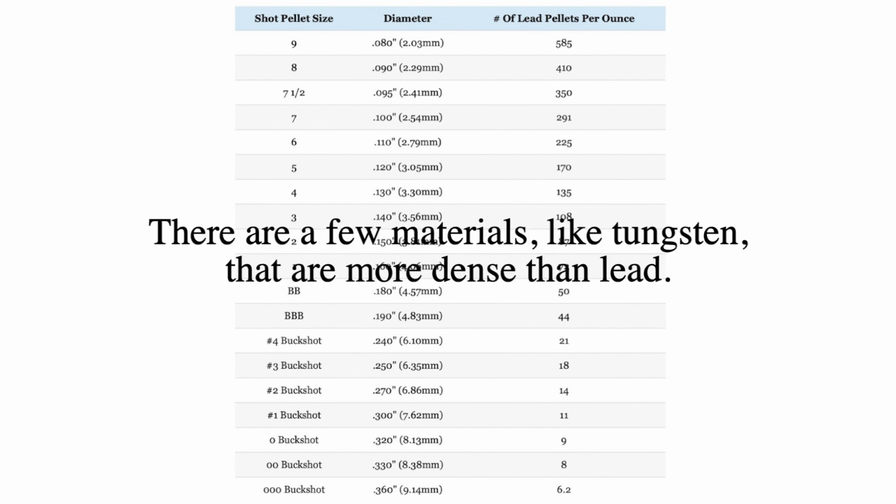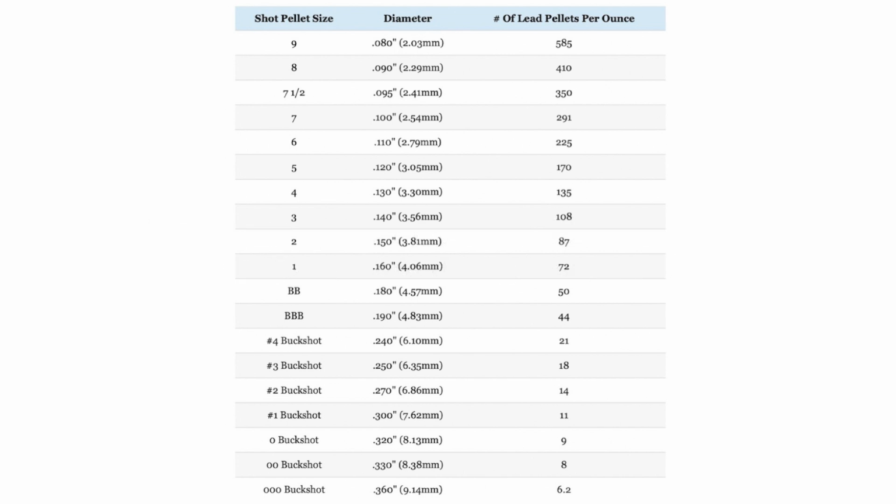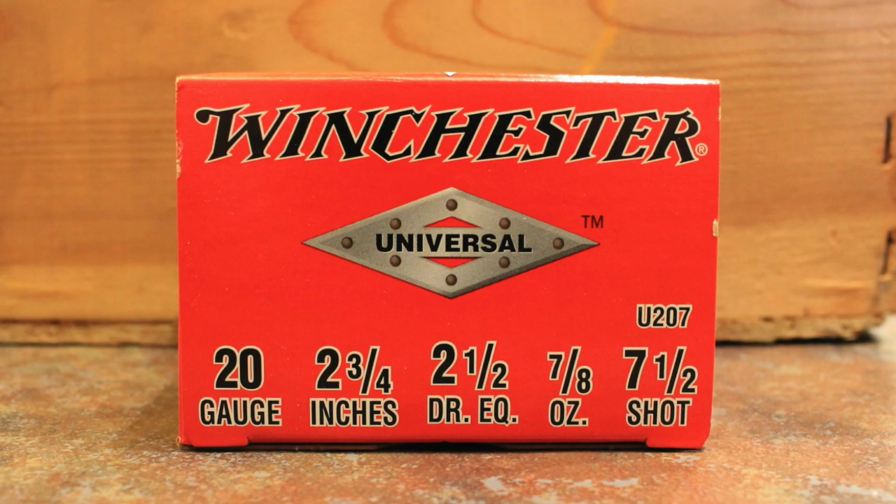Of all the materials commonly used to produce shot, lead is the most dense. This means that a given number of individual lead pellets will weigh more than the same number of pellets of the same diameter made out of some other material. And we'll talk more on this later too. So with all of those things in mind, we can determine that the box of 20 gauge shells we've been talking about contains lead pellets that are 0.095 inches in diameter.